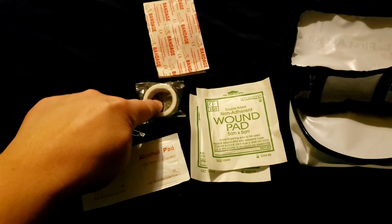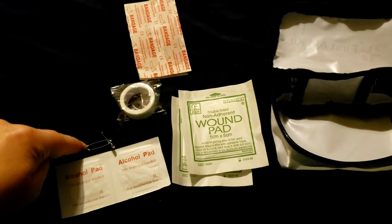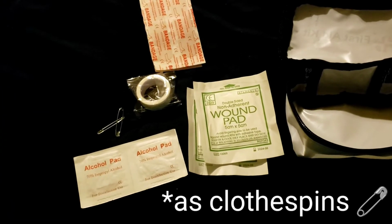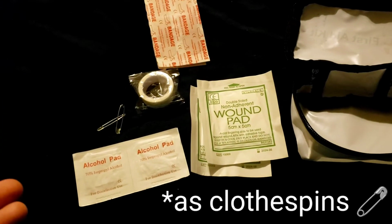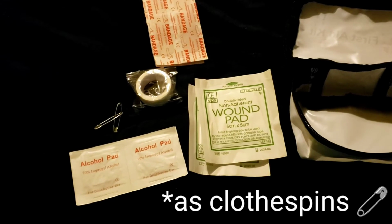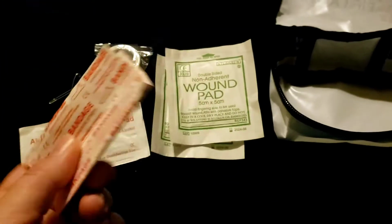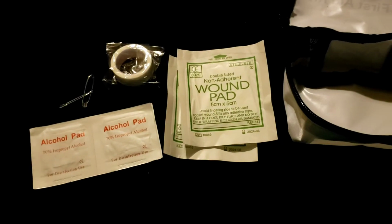Do I really need this? Probably not. Do I really need these? No, I do carry some bigger ones to use as a clothesline. So do I necessarily need them? No, but they're little and I figure I'll just toss them in there. These are kind of heavy, I think. I don't know. I have the other ones, so I'm just going to keep those at home.